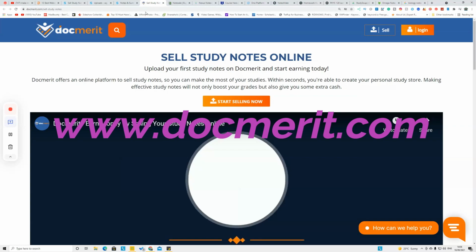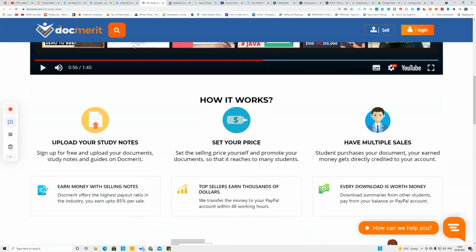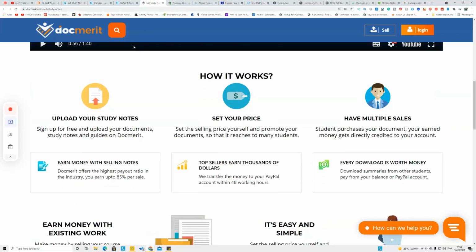The second website is called docmerit.com, similar to Stuvia, where you can upload a document and get paid for it. You can set any price that you want and you can get paid through PayPal within 48 hours.